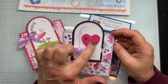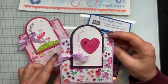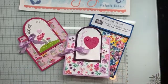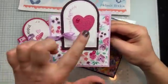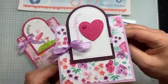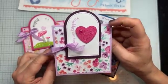And then I used the embossing folder. Did I not bring that out? Yeah, I have that as well. I used the little Starburst embossing folder. Oh, no, I didn't. I forgot to grab that too. Not happy. This is also a Saleabration item. You can see how adorable it is, and it just works really nicely with the floral as well.